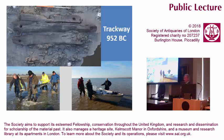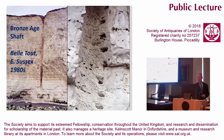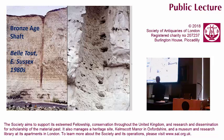So it was very much a community project to find, record, lift, and display in the Mersey Museum these ancient bits of Bronze Age wood. They're very proud of their trackway, and they should be. So that told us a bit about Bronze Age sea levels and how different they are.